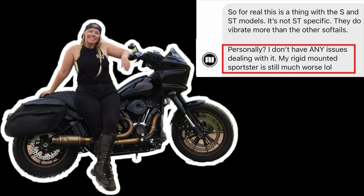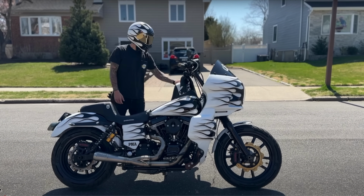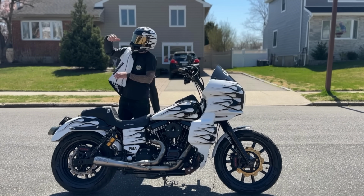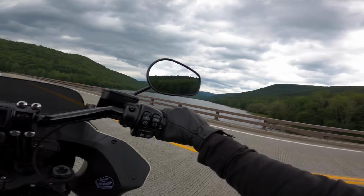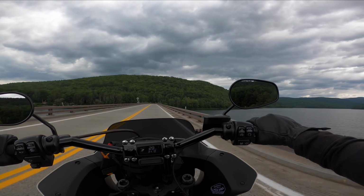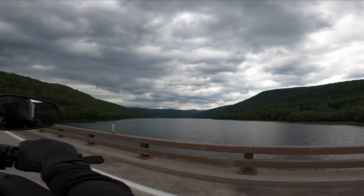So I'm definitely in agreement with Stacy on this one, as I come from the hot rod Dyna and FXR world, which makes the Lowrider ST feel like the smoothness of a sports car in a lot of ways. For me, unless I'm death gripping the bars, which is something you should never be doing anyway, it's just not a noticeable enough factor to ruin my ride or to stop me from crushing miles.